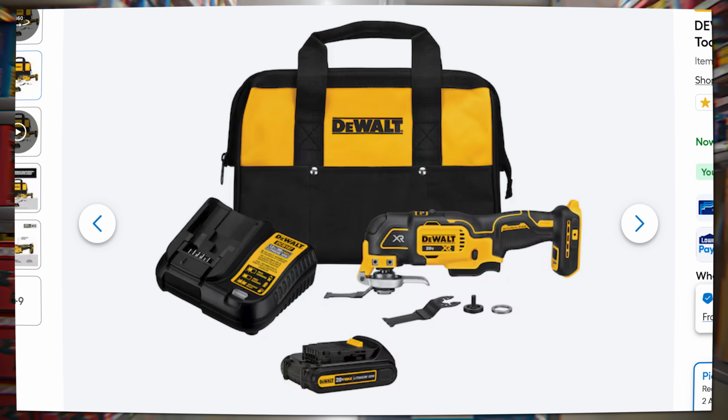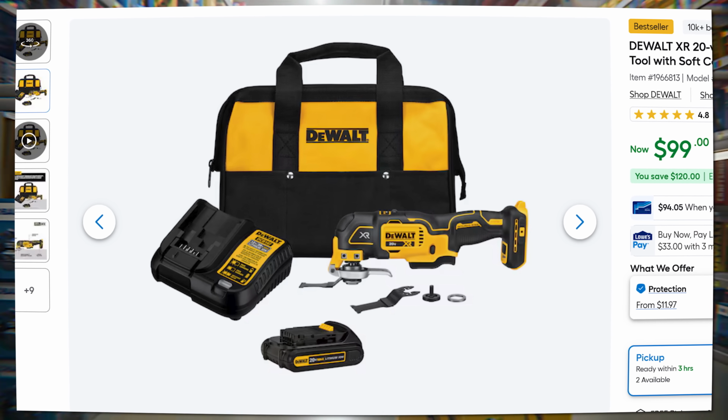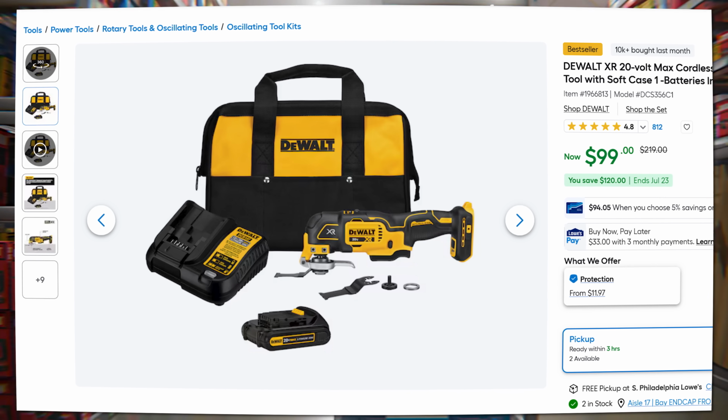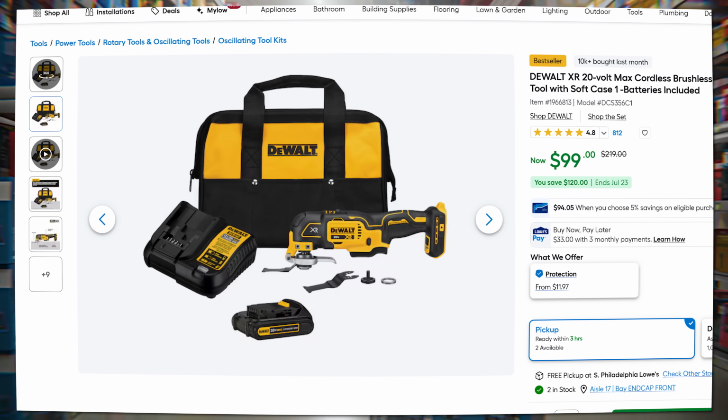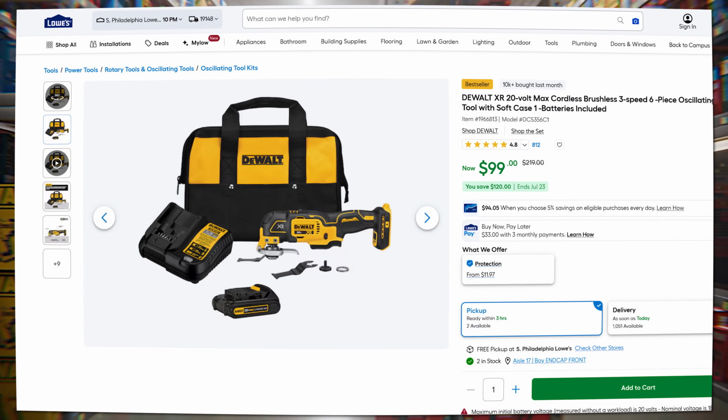This is DeWalt's XR 20 volt max cordless brushless 3-speed oscillating multi-tool with battery, charger, in a bag, $99. This one's not going to last long. It says it ends July 23rd. I will tell you that inventory, they will sell out of this. This is one that you do not see very frequently.